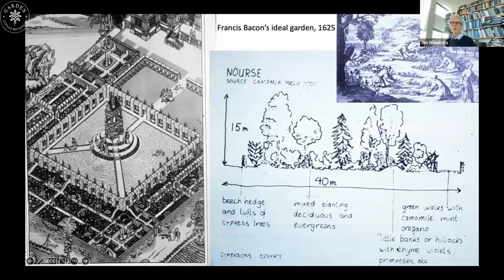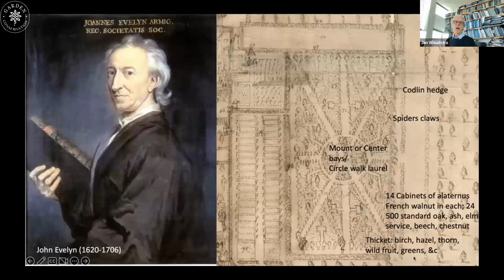And these green walks would have little hillocks, which you see here on a French engraving, with thyme, violets, and primroses. So this was more the type of planting you might understand from this. And you might imagine that a horticulturist like John Evelyn, the famous horticulturist who wrote so much, would have this in his garden. But that was again a typical wilderness with very dense planting, but it had these spider claws, as he called them, and a mount in the center. You see the typical star-like layout.